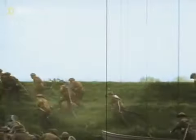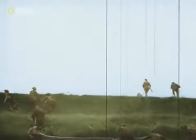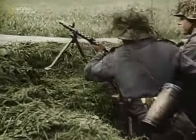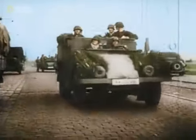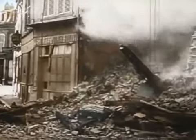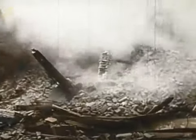Just over 2,100 men of the 1st Airborne are able to reach the safety of the South Bank. By morning, further evacuation is impossible. German machine guns strafe the area. On September the 26th, panzers move into Arnhem unopposed. The once peaceful city lies in ruins.